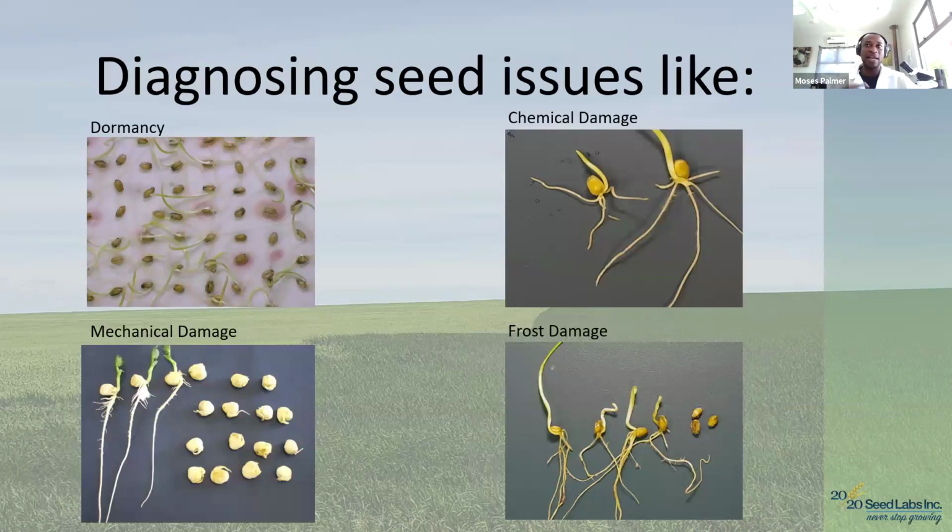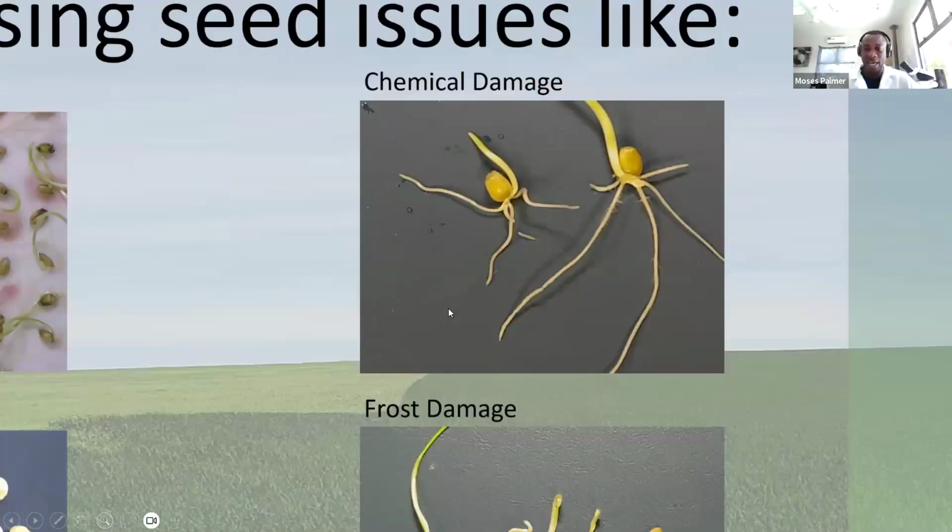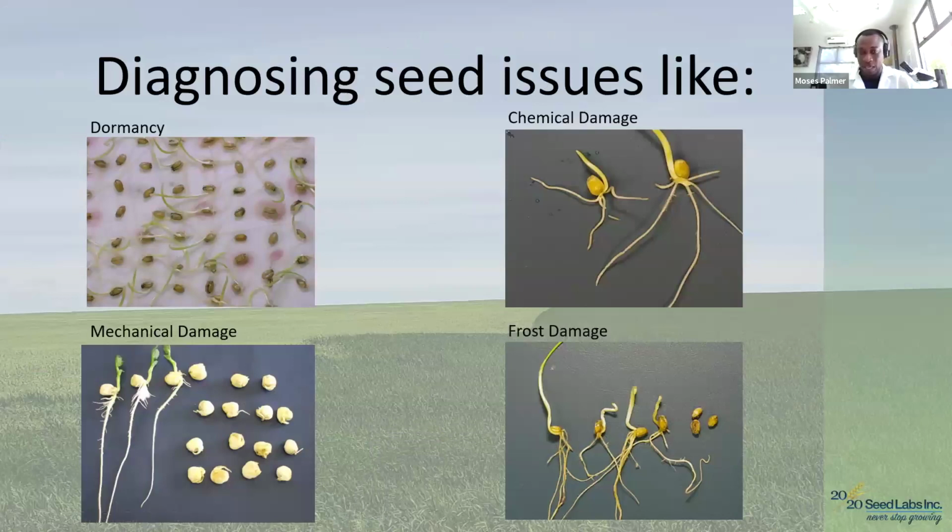in the germination test, and it's usually characterized by roots that do not grow down into the media, simply trying to avoid the media. And this is usually as a result of the seeds coming into contact with a chemical agent. It could be anything from a pre-harvest herbicide, or some seeds that were stored in a container that had previously stored some herbicide or some fertilizer. And so we're able to diagnose that in a germination test, and we usually provide this as additional information on a test report to the customer.